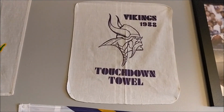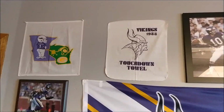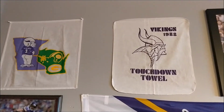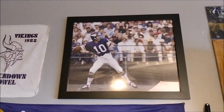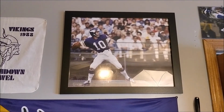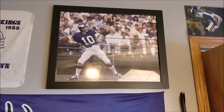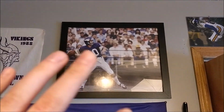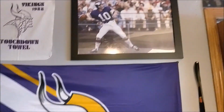So this is probably the oldest thing that I own. It's just a really cool thing to have. Obviously, thank you to my grandpa for giving me these. We're going to move over to this next picture up here. This is Fran Tarkenton, as many of you should know, if you're any type of good Vikings fan. This was from AME Sports, just like the rest of the pictures. Once again, the frame was purchased by myself. So that's another cool thing that's kind of old, even though the picture itself is pretty new. But the dude is old, so there's that.